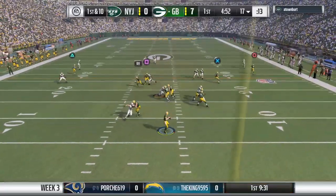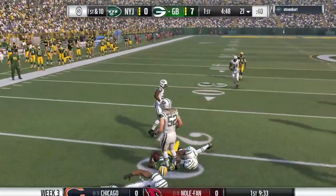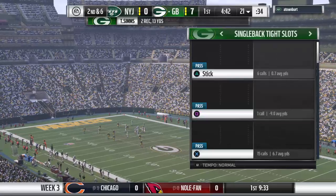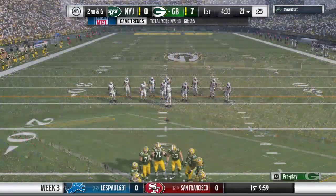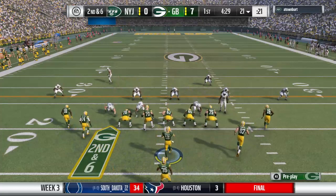Throwing on first down is Rodgers. Throwing for his running back, and he's got him complete. And he'll get it up here this time to the 21. A gain of 4 on the play, and it'll make it second down. And a look at the defense now. Completed pass play. Now let's see if they go back to the air or to the ground.